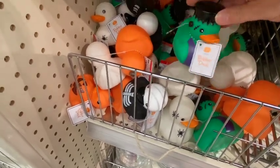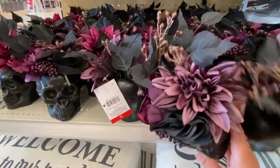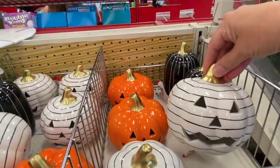I don't know about this thing. Some of y'all might like that. These pumpkins I really like with the stripes, the white and black. I thought those were really neat, in addition to the orange one.